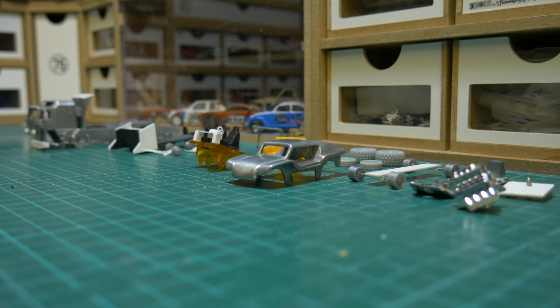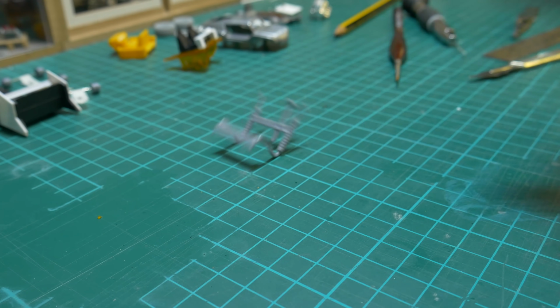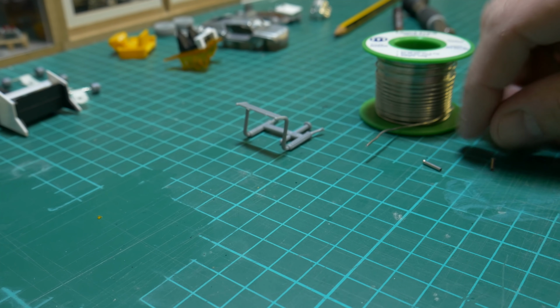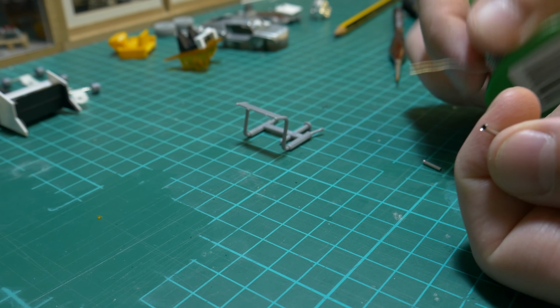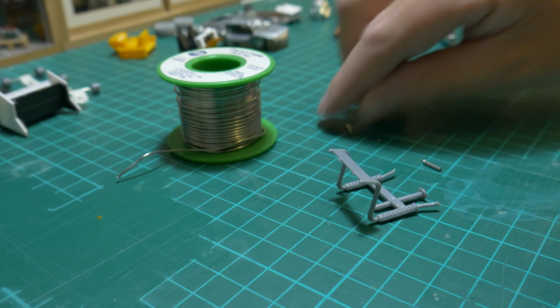The last little bit to do on all this is these stacks, and it's a very quick job. I'm simply going to, not even going to try and repair these ones. I'm just going to cut the tips of these off, add a little bit of solder and ferrules after I've drilled the top of the existing exhaust pieces, and they'll all fit together.